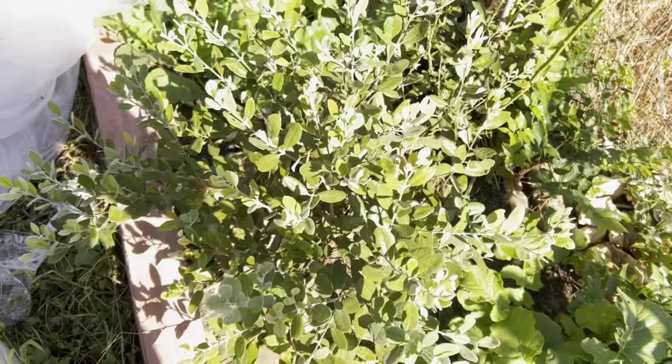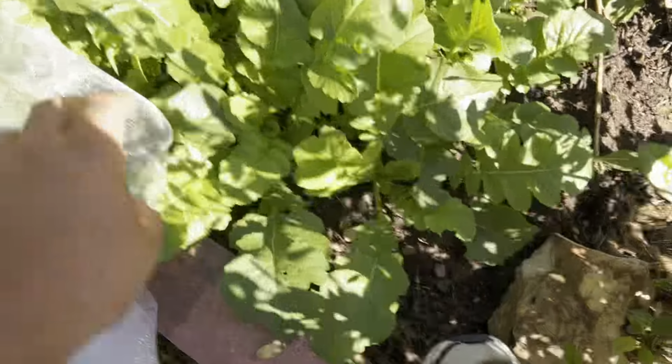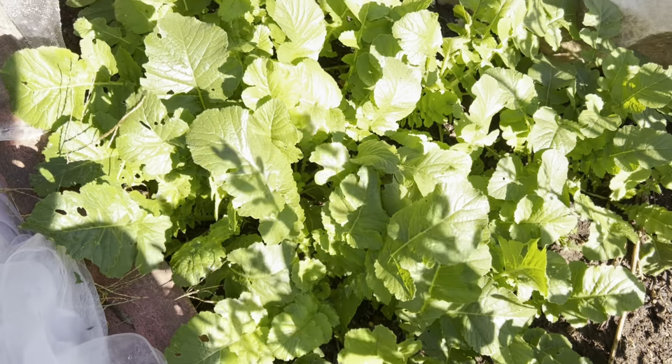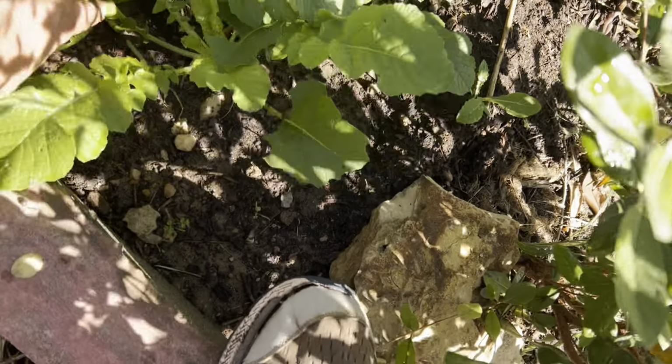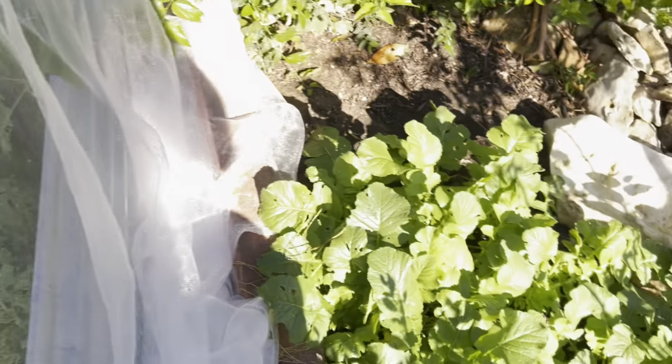Here is a Brazilian guayaba, which has yet to produce a fruit. I planted it 2 years ago. We'll see how it does. Here is Korean radish. You can see, oh, it hasn't produced big enough fruits yet.